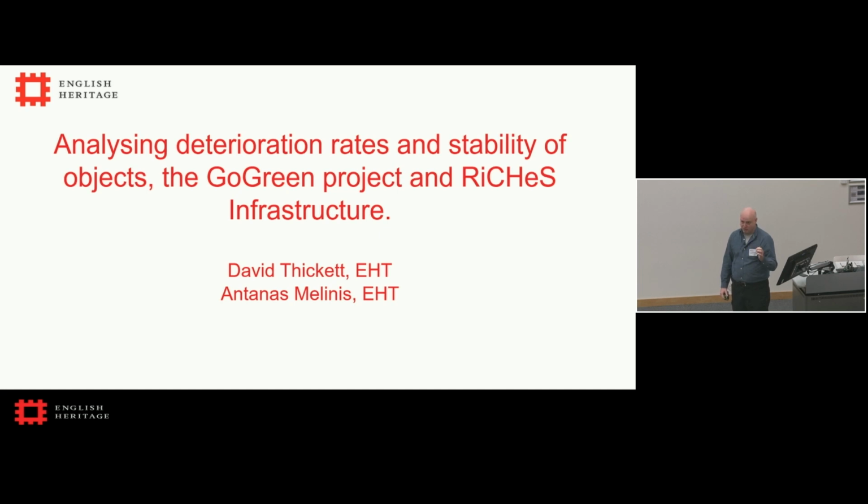But why do we want to do it? My team is very much involved in research in preventive conservation. Preventive conservation is managing the degradation rates, not making them zero, and being able to measure them is really fundamental to that, and also to some of the other research that we do. I'm going to show you some examples from the GoGreen project, a Horizon project we're involved with, and talk a little bit about the REACH infrastructure, which will hopefully allow this to be applied in other places.